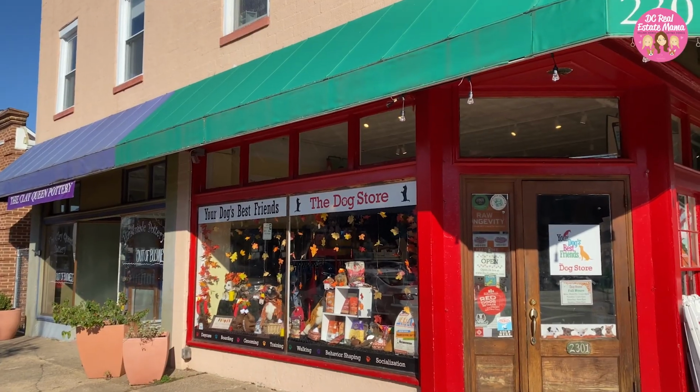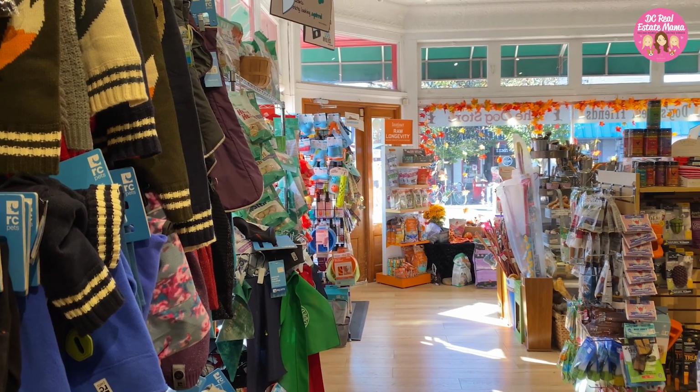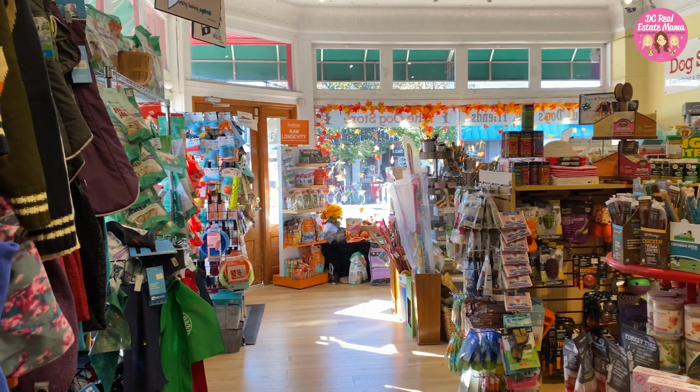Now, how about the dogs? Well, if a neighborhood like this has as much outside living as you see in these examples that I'm showing you in the videos, then yes, they love their dogs. It is very dog friendly here. There are a lot of businesses focused on dogs here as well. On the corner of East Delray Avenue and Mount Vernon is the dog store, where you can pick up anything you need in this packed little gem of a shop.